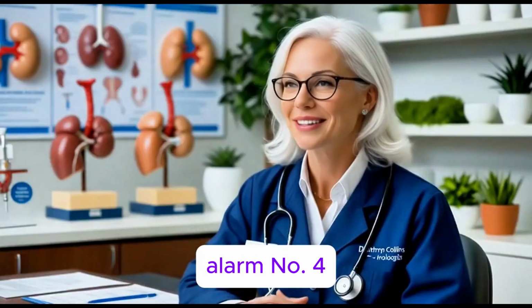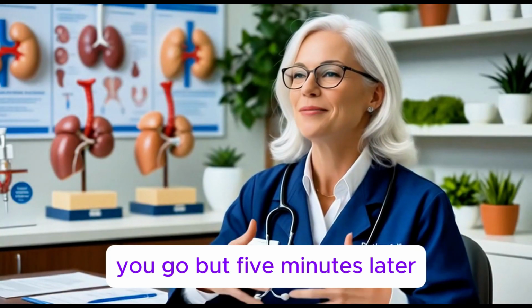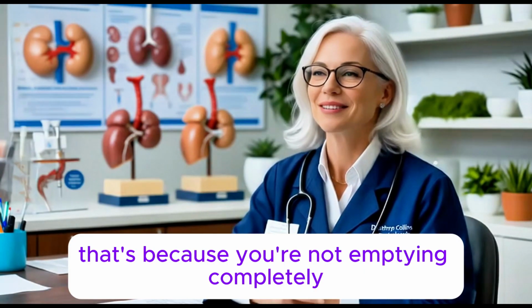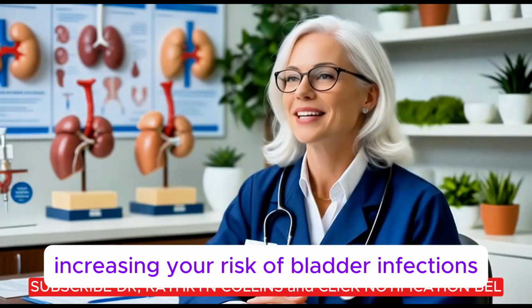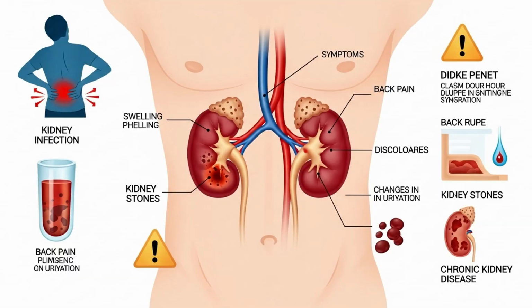Alarm. Number 4. Feeling like you can't completely empty your bladder. You go, but 5 minutes later, you feel like you have to go again. That's because you're not emptying completely, and this can cause bacteria to build up, increasing your risk of bladder infections, stones, and even kidney problems. Incomplete emptying is one of the most underreported and dangerous signs.